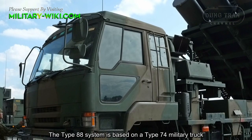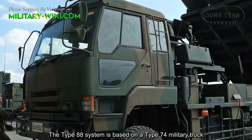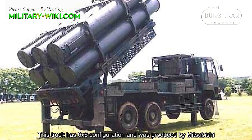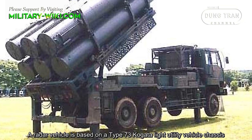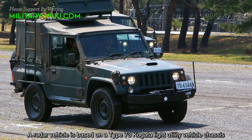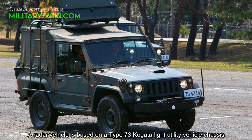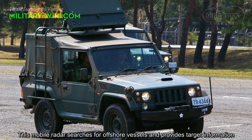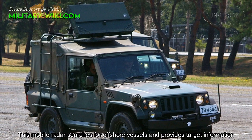The Type 88 system is based on the Type 74 military truck. This truck has a 6x6 configuration and was produced by Mitsubishi. A radar vehicle is based on the Type 73 Kogata Light Utility Vehicle chassis. This mobile radar reaches for offshore vessels and provides target information.